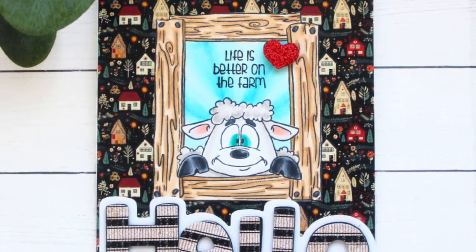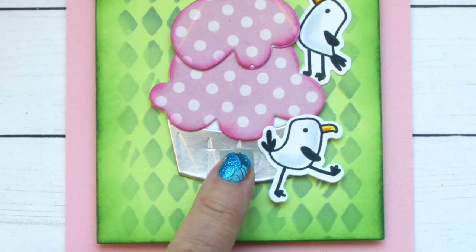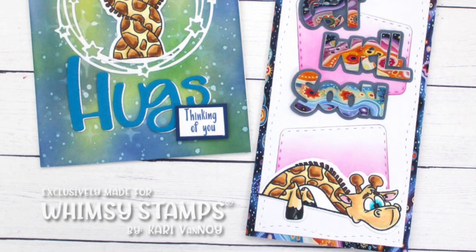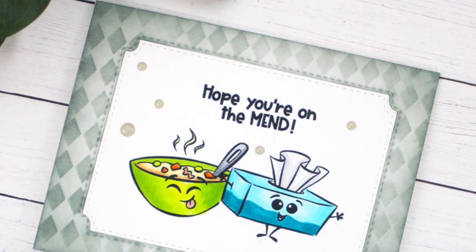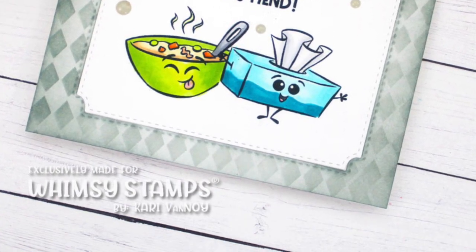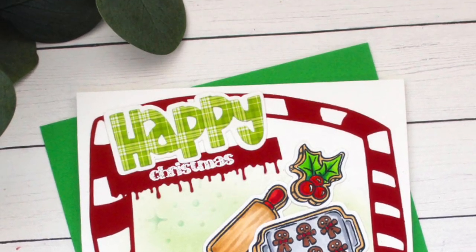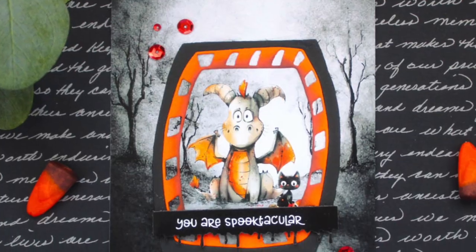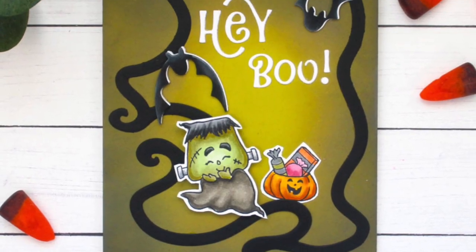And then, of course, the cupcakes. I had to light up that candle on the cupcakes, and I just enjoyed doing that as well. Whimsy has such a way with their releases, but Halloween, I think, is probably my favorite with Whimsy. Nobody does Halloween like Whimsy, I always say. So these are some of my favorites.